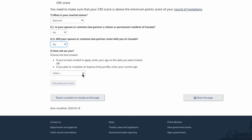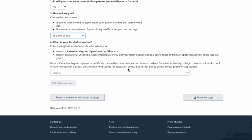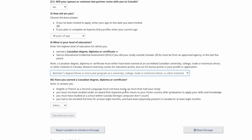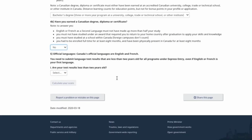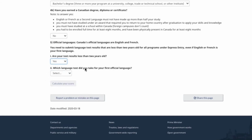How old are you? I am 38 years old. And what is your level of education? Well, my highest qualification is a bachelor's. Have you earned a Canadian degree, diploma or certificate? No, I have never earned one. It then talks about your official language. Are your test results less than 2 years old? Yes, they are. Which language test did you take for your first official language? I have taken the IELTS.